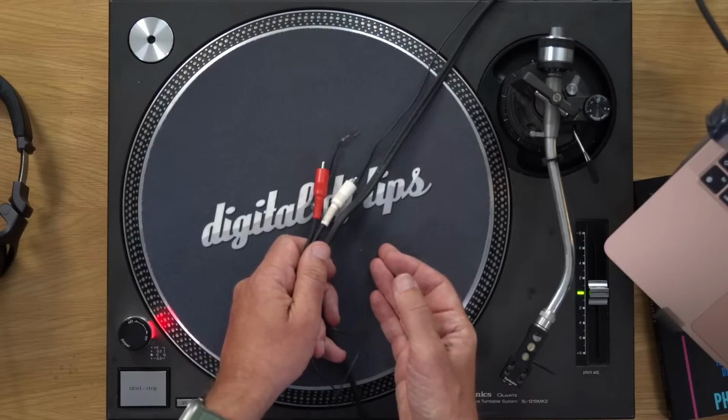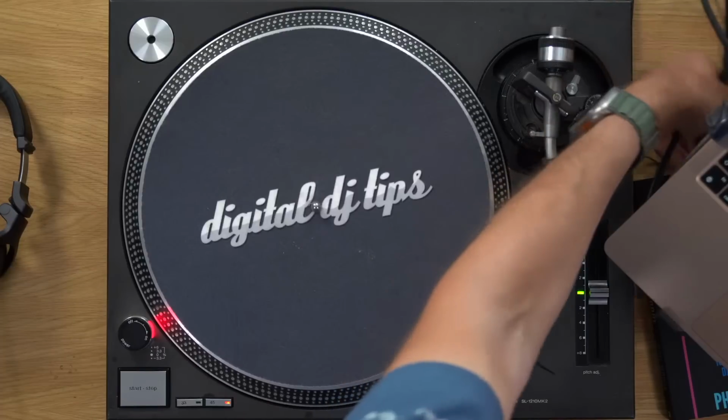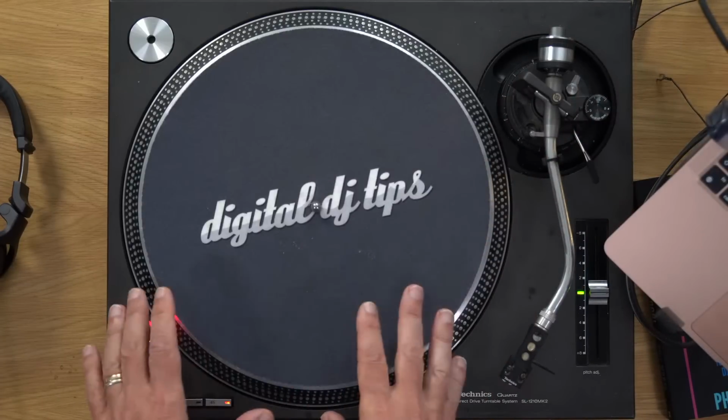As far as DJ turntables go, the one that I would recommend if you wanted to go and buy a turntable today is the Reloop RP7000. The Audio-Technica 140 is quite good as well. They're the two. The Pioneer PLX 1000 is a good turntable. The Technics, the new Technics, the SL 1200 or 1210 Mark 7 are all right, but they're a bit lightweight.